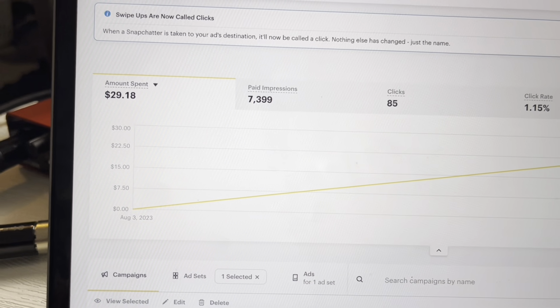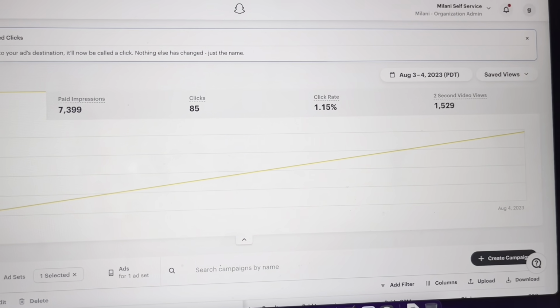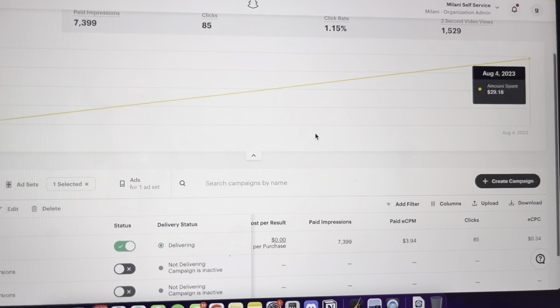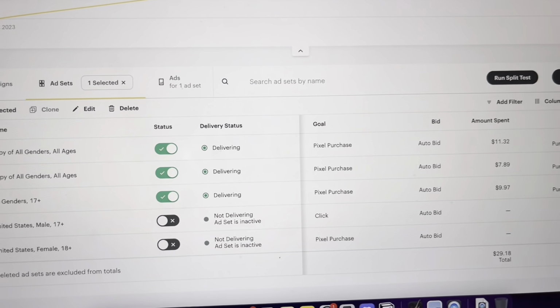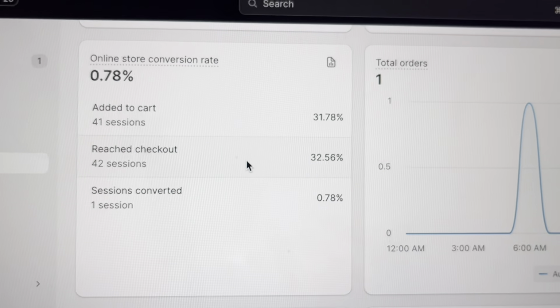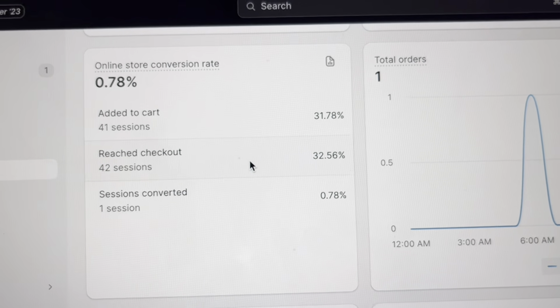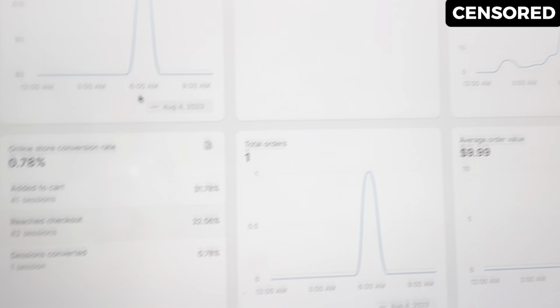All right, so the ads have been spending this morning a little bit more. Let me show you how it's going. So as you guys can see, we spent $30, 7,000 impressions, 85 clicks with a 1% click-through rate, so not terrible. The spend has been pretty even across our ad sets. Now let me show you guys the Shopify metrics. So as you guys can see, we got 41 add to carts, 42 reach checkouts, and 1 conversion. I'll keep you guys updated. Hopefully we can get some more sales.